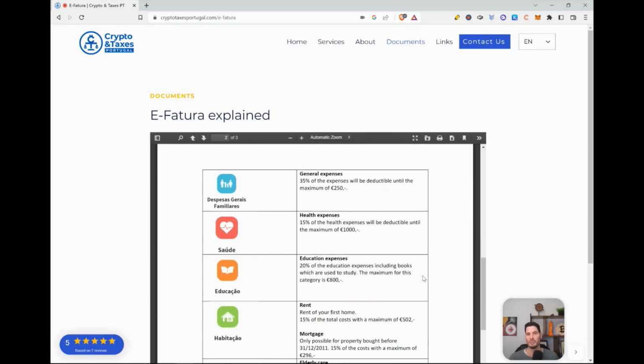General expenses are supermarkets and everything that is outside of the current categories. So it's 35% of the expenses will be deductible until the maximum of €250. In other words, if you declared €750, 35%, you already reached your max. So there is no real need to keep asking your NIF number on the invoices if you're above €750, at least not for tax deductions.